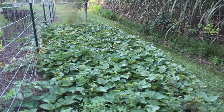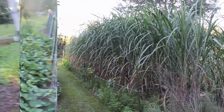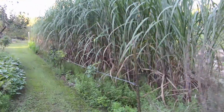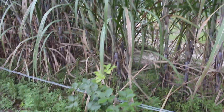And this is our other bed of purple sweet potatoes. They have about 2 to 3 weeks before we dig them. The sugar cane is looking awesome. It'll be ready next month. We plan on starting in October to do some, maybe November for the rest.